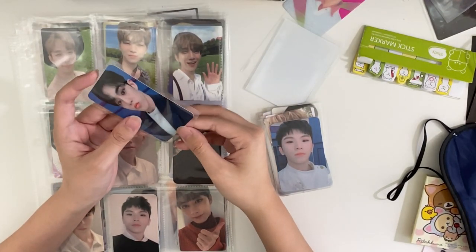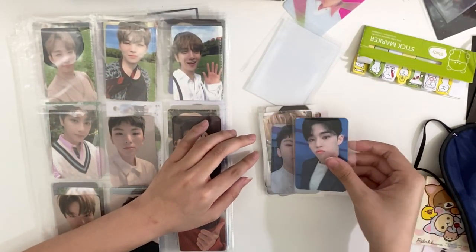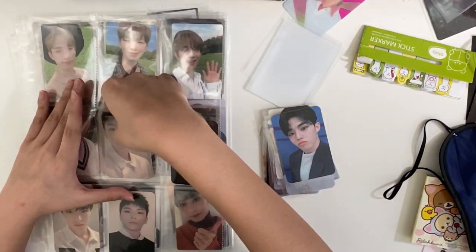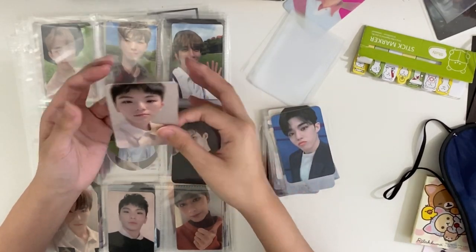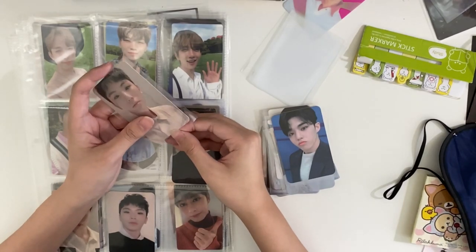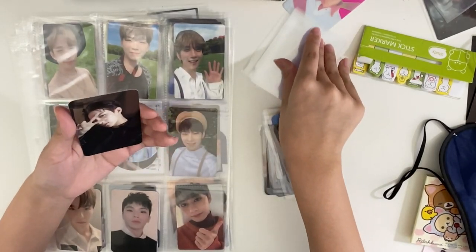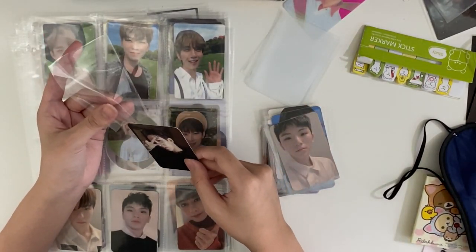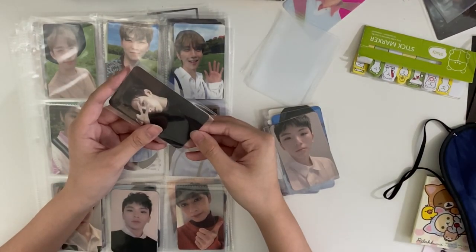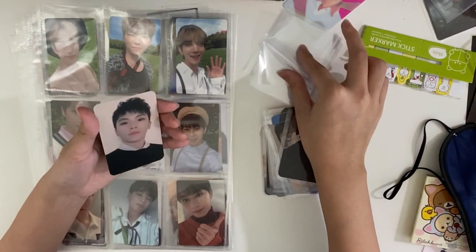Honestly, I'd be down to trade for any of these members if you really wanted them. If these were your bias, just let me know and I'd totally be down to trade with you. For example, my friend who got me into 17 is a Joshua stan, and I am known as a Joshua magnet. So every time I pull a Joshua, I always trade with her no matter who she gets. And whenever she gets Wonwoo, she just trades with me no matter what. So it's kind of an unspoken thing between the two of us.